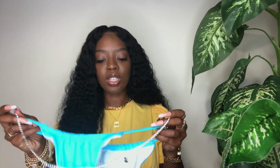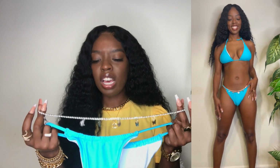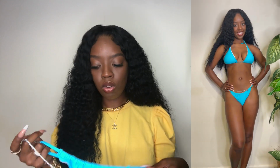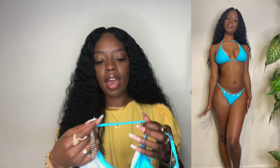What makes the bathing suit different is the bikini bottom. So the bikini bottom does have this chain on it, and the chain just carries like little butterflies. And one thing about this is because of the chain, you definitely have to be careful because it's not durable, so you don't want it to pop. When you're putting the bikini on, you will have to pull the silver chain back, because when you first look at it, you're like, how do I even get this on?